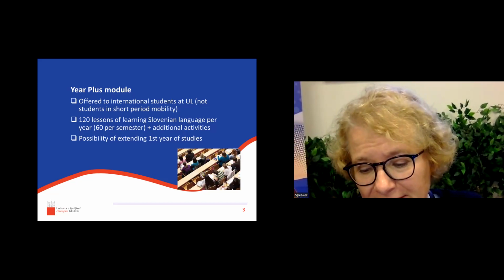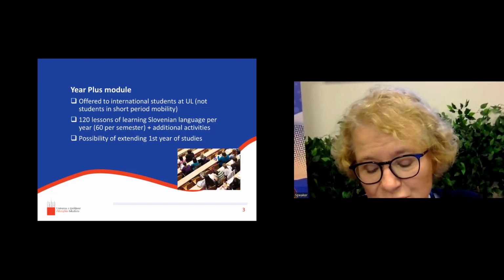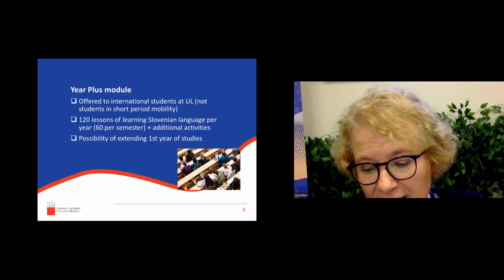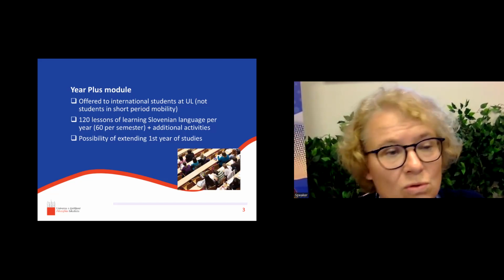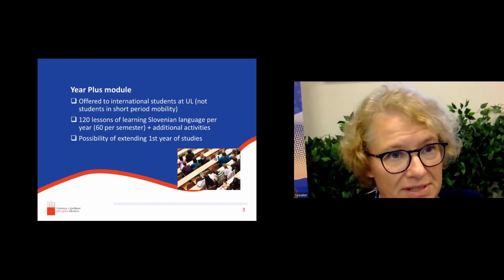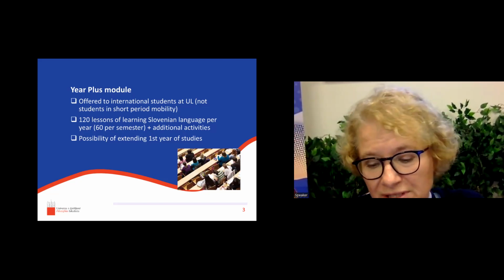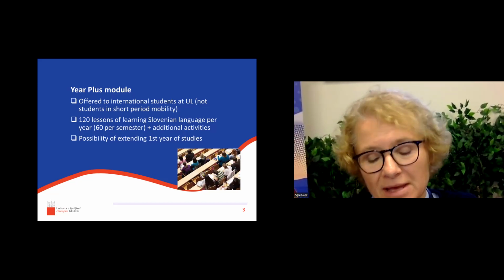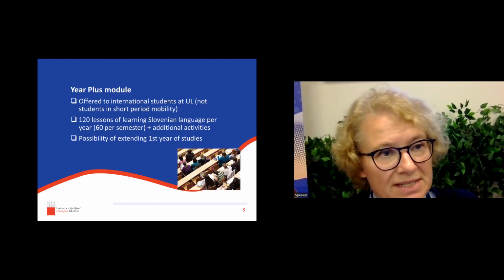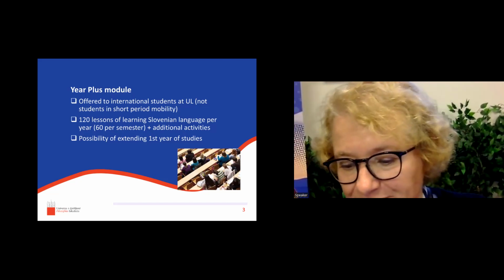I must say that learning and developing proficiency in the Slovenian language is essential for students studying in Ljubljana, as Slovene is the only medium of instruction in almost all programs of the university. In addition to learning Slovenian, the Year Plus module also allows international students to extend their first-year studies so that they can complete their first year in 2 years instead of 1 year, if of course they meet certain requirements.